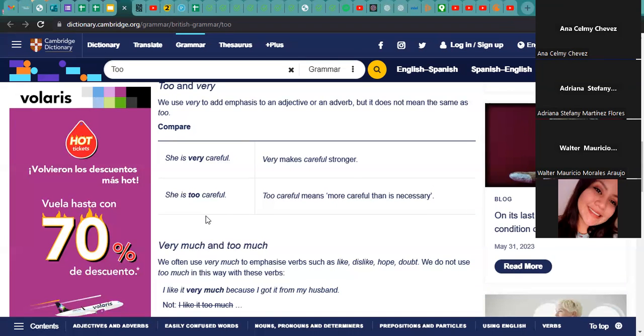Only the question. I was checking in the student manual. In this context, "too" is not negative. It means that it's too much. In general, when you say "too," it's like too much, too many, more than necessary. More of something than necessary. And "very" is something good. "Very" is like very nice.